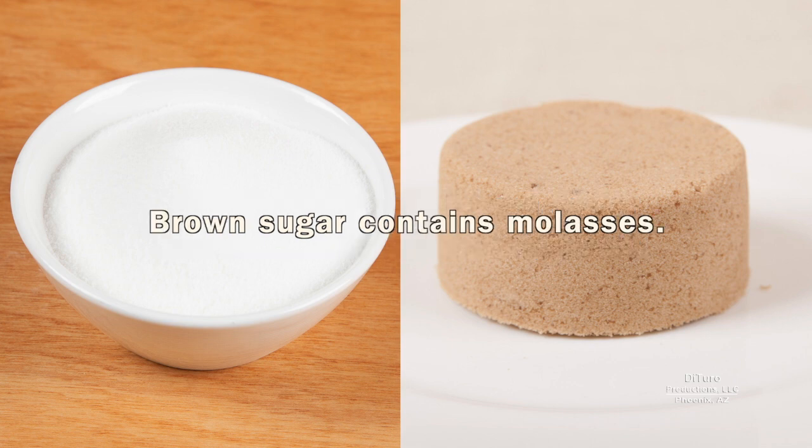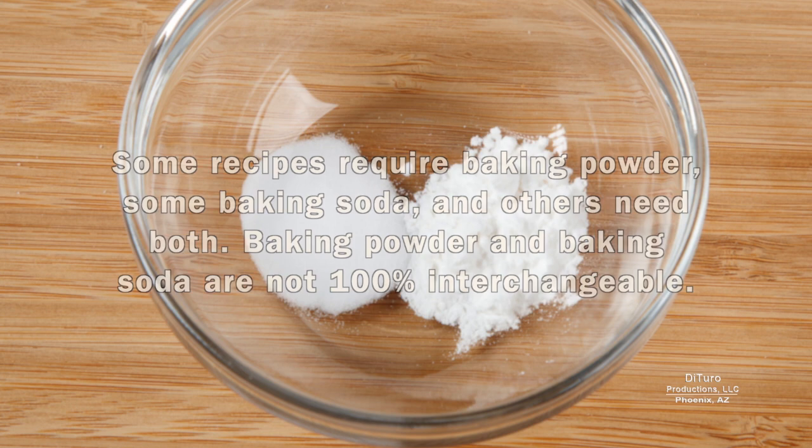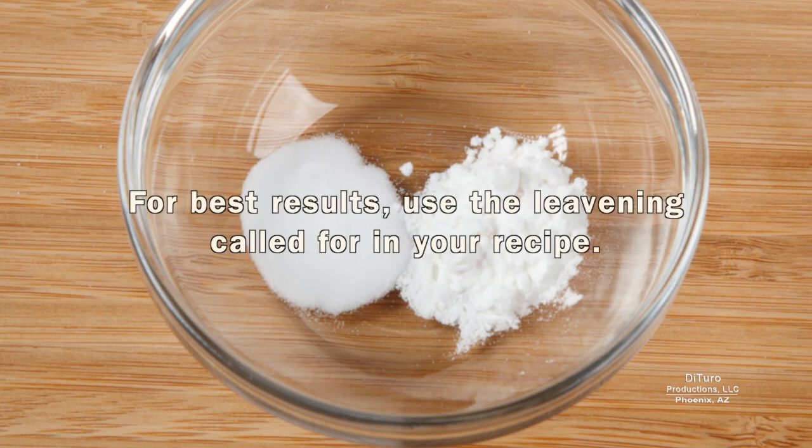Brown sugar contains molasses, while white sugar does not. For leavening, some recipes require baking powder, some baking soda, and others need both. Baking powder and baking soda are not 100% interchangeable. For best results, use the leavening called for in your recipe.